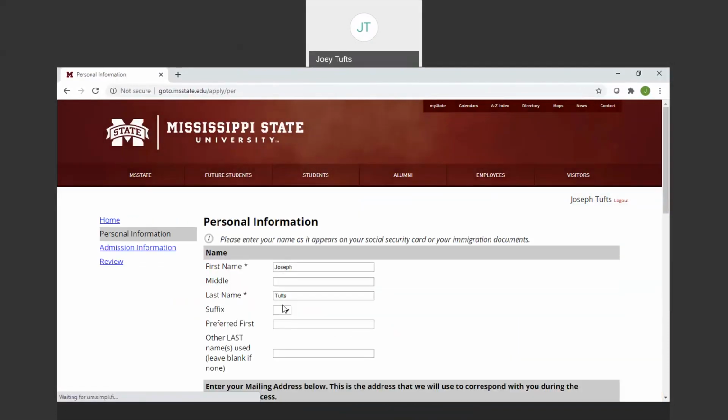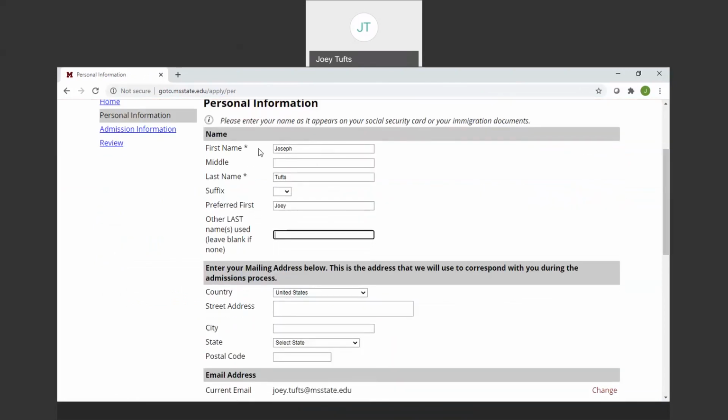And it's going to go ahead and open up a couple of the information pieces that you may have already entered. I do have my first and last name in here, but I do go by Joey. So actually make sure that the first name is your given name, your given birth name, but then you can put in your preferred name later on in there as well. One thing that we're going to notice throughout this application is that there's some asterisks. Those are the required pieces of information to move forward within your application.